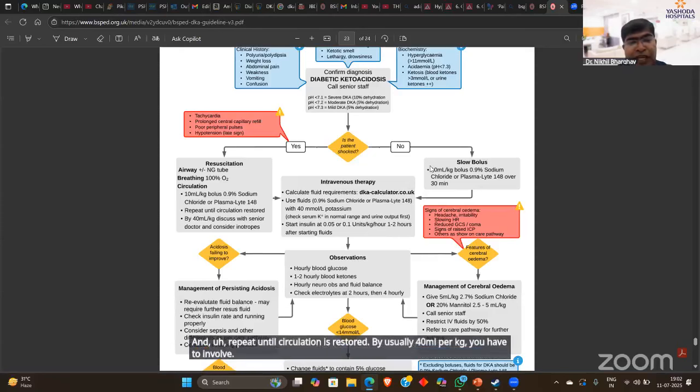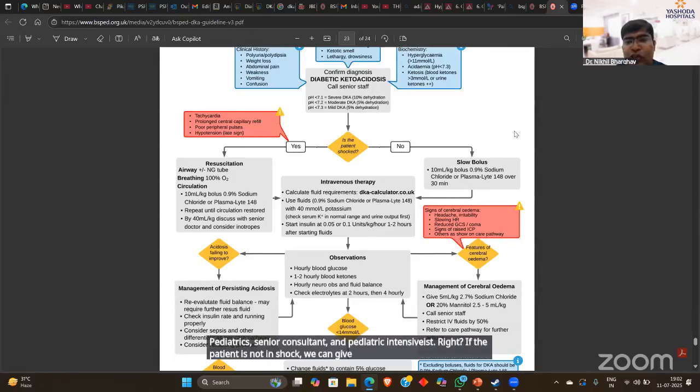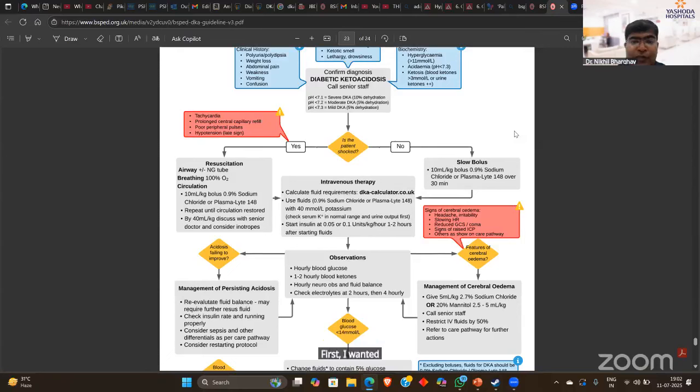By usually 40 ml per kg, you have to involve the pediatric senior consultant and pediatric intensivist. If the patient is not in shock, we can give slow boluses of 10 ml per kg of 0.9% sodium chloride or Plasmalyte over 30 minutes. So these are the IV therapy. You can use the DKA calculator at co.uk and use fluids as required. We start insulin at 0.05 or 0.1 units per kg per hour, for 1 to 2 hours after starting fluids.